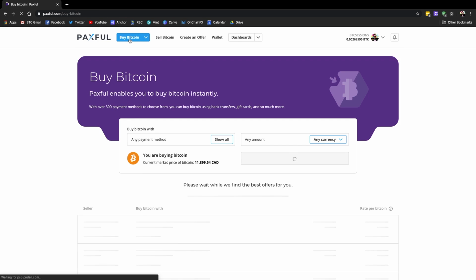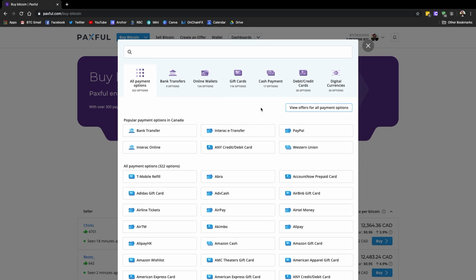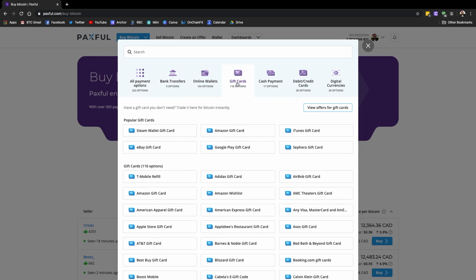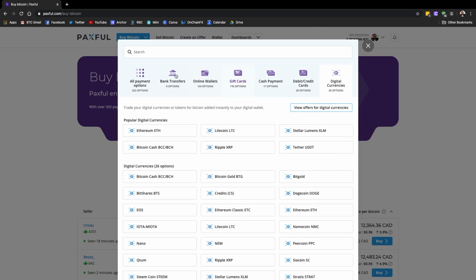Now, this takes us to a screen where we get to choose how we would like to purchase Bitcoin. First, you can pick a payment method. When you click Show All, it's going to give you a massive menu of their 322 options at the time of recording this video, at least, that they have for payment. You can divide them into specific methods: bank transfers, online wallets like Alipay, PayPal, Cash App, exchanging gift cards, different types of gift cards down here, cash payments, debit and credit cards, and even exchange for other digital currencies.